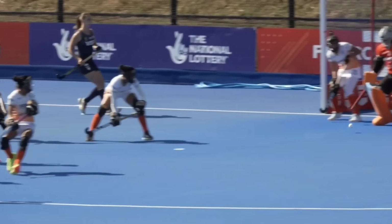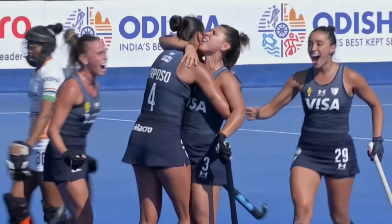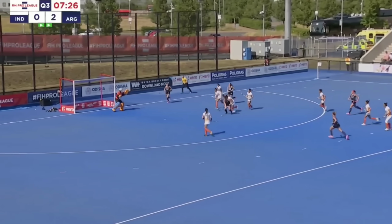And they lead by 2 goals to 0. She can do no wrong right now. Gonzalani does have the most strokes, the only woman in the Pro League with 10.